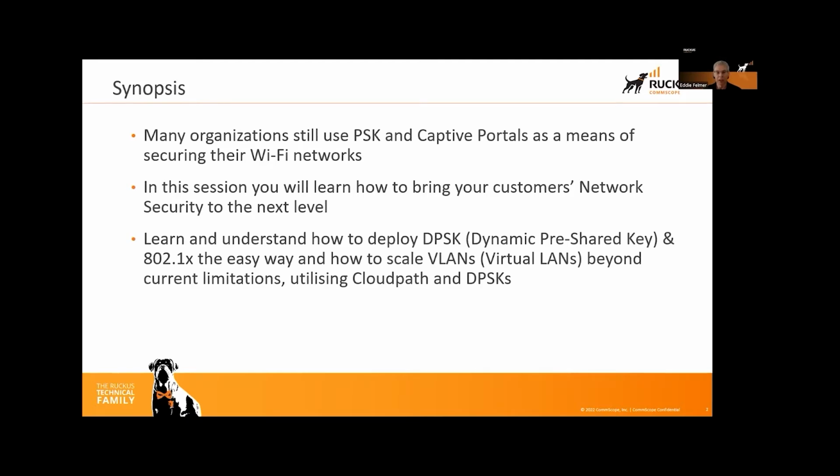The RUCKUS Dynamic Pre-Shared Keys, it's our own implementation, so it's something we've been doing since the early days of ZoneDirector. And we're also going to take a look not only at dynamic pre-shared keys, but also if you happen to want to use what's regarded as the gold standard of network authentication, 802.1x. So we'll also talk about how CloudPath can help with deploying and provisioning client certificates if you are using 802.1x with EAP-TLS.